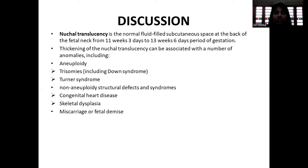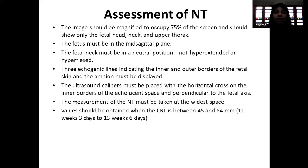Discussion. Nuchal translucency is a normal fluid-filled subcutaneous space at the back of the fetal neck from 11 weeks 3 days to 13 weeks 6 days of gestation. Thickening of nuchal translucency can be associated with a number of anomalies including aneuploidies such as trisomies, including Down syndrome, Turner syndrome, non-aneuploidy structural defects and syndromes such as congenital heart disease, skeletal dysplasia, miscarriage or fetal demise.